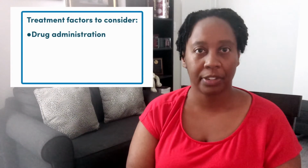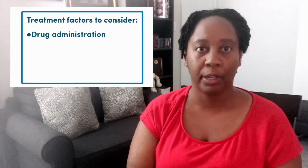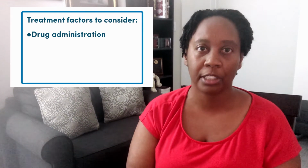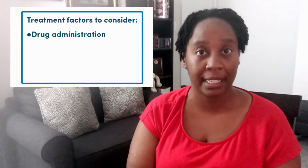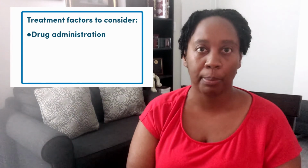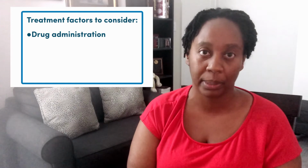First is drug administration. Treatments can be administered in different ways. The options are mainly oral, injection, or infusion. The question you and your doctor should be asking is, how is it going to affect your lifestyle or your day-to-day? For example, if you travel often, you may want to opt for an infusion so you don't have to worry about bringing in injection tools or your pills with you.